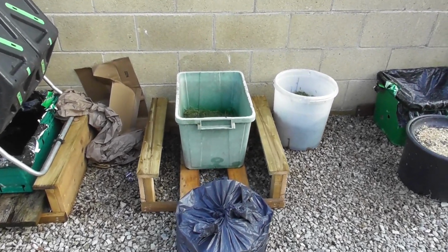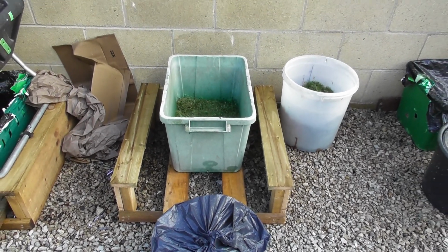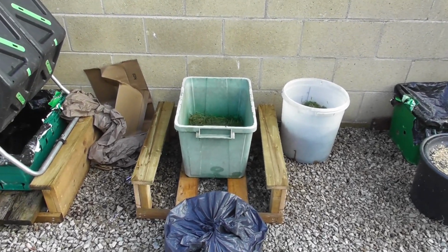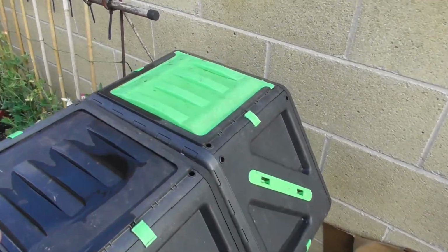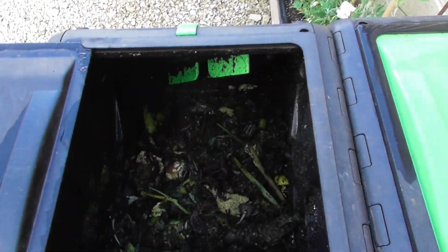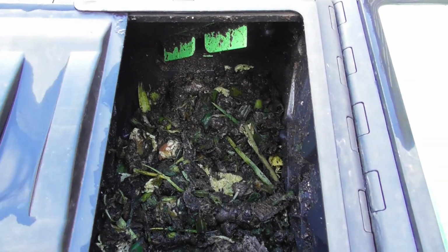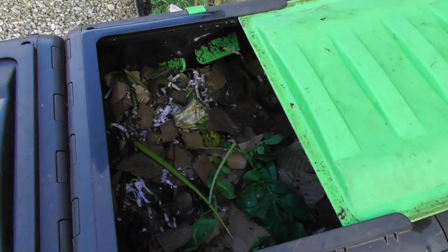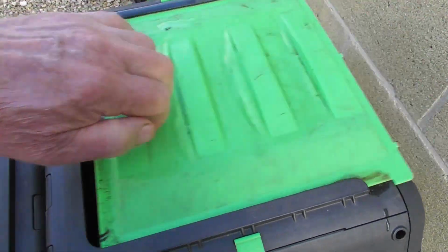And yesterday I made another base for another tumbler that I've purchased. It'll be here on either Thursday or Friday of this week. This one now is almost completed. It's composting down nicely. And this one I filled up yesterday. So yeah, certainly need another one.